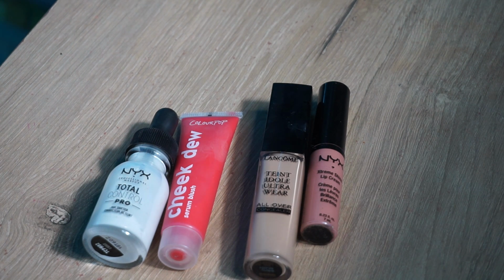The Lancome Tint Idol Ultra Wear, I'm so jealous. So many people love this. I've talked about my dislike for this.